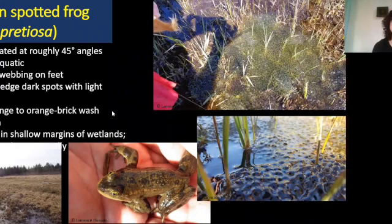Oregon spotted frogs, obviously by the name, have spots on their back. We can actually identify individuals based on those spots, so they're kind of like tigers, right? Oregon spotted frog has these same spots on the back. Some of them have no spots on their back. Some of them have mini spots.